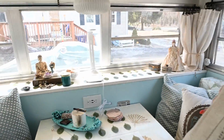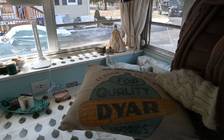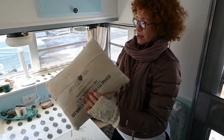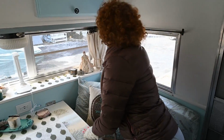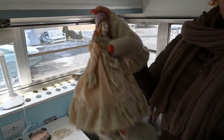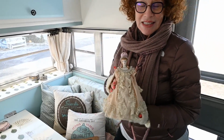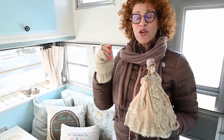And then there's all this goofy stuff, like this is a feed bag that somebody brought me from the Midwest, and I sewed this into a pillow. And I found this gal, because if you have an RV, you have to worry about mice. So you have to do things to make sure that they don't come in. So you put dryer sheets and stuff like that around.